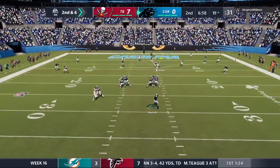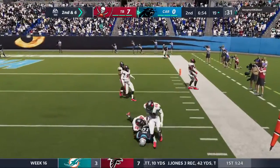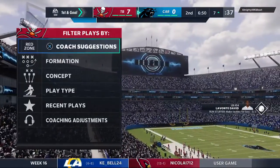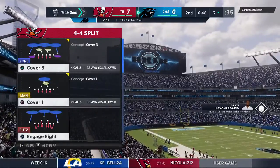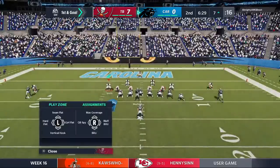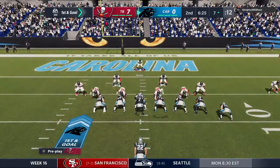From the gun, Mayfield. That's going to be caught by Samuel. And brought down, but not before they get it inside the 10 to the 7. His first catch of the game, good for 11 and a first down. This has to go down as one of the simpler routes in the playbook, but oh so effective. Nice completion there. Keeps the sticks moving.